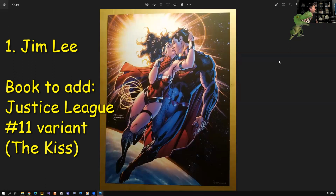This is something I'd want in high grade. I wouldn't want to pick it up in a quarter bin or anything like that. But again, could check Mill Geek. This could be sitting in there at Mill Geek. We'll just have to see. So that's it. That's my list.